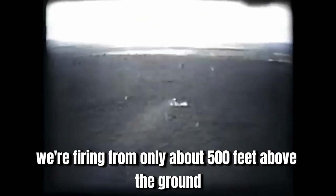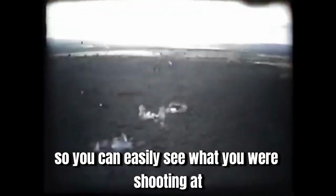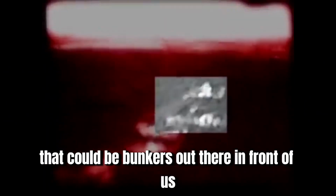At this point, we're firing from only about 500 feet above the ground, and the distance in front of us was a quarter to half a mile. So you could easily see what you were shooting at. In this shot, we're kind of firing at some of the bomb craters that could be bunkers out there in front of us.